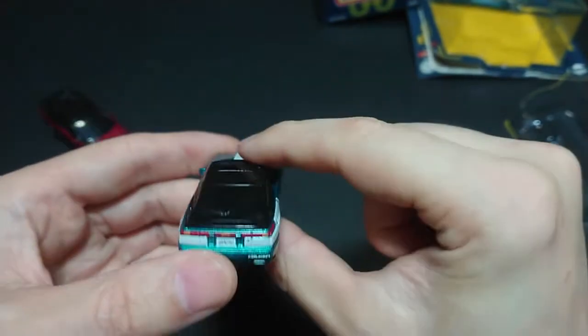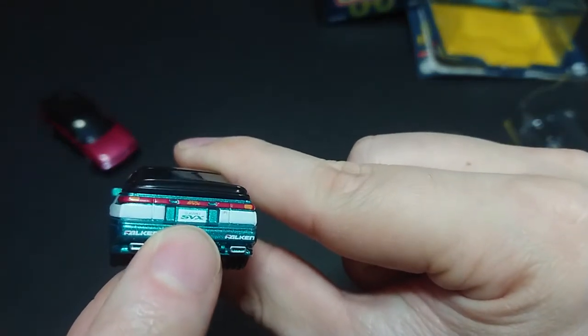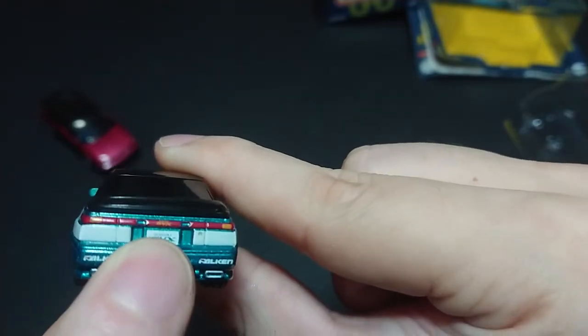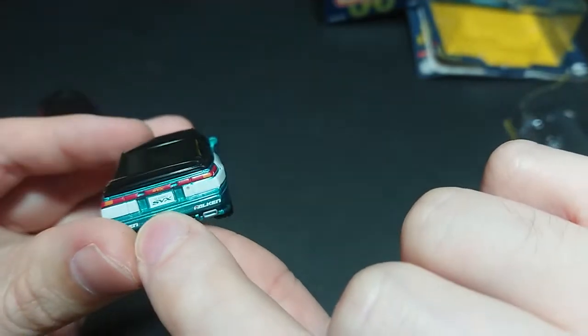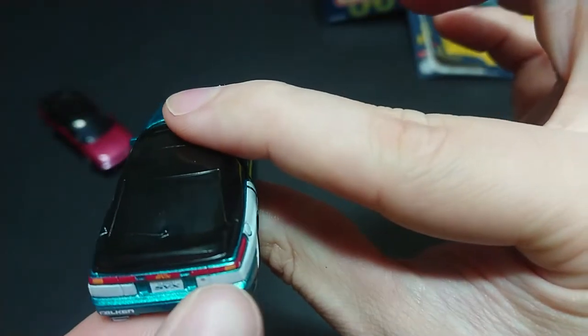Here it's pretty much the same. However, you get Falcon there. You have SVX, and it says Subaru above that. It does not say Matchbox. There's SVX again above it, with Subaru written in even tinier letters. So you have basically the same thing: Subaru SVX and then Subaru SVX again. And it's just painted.